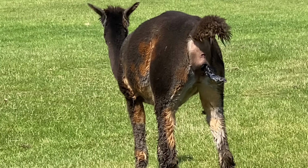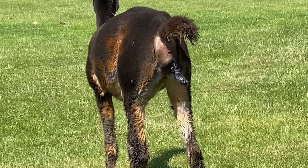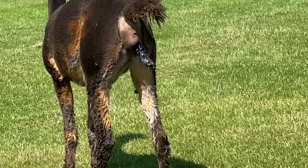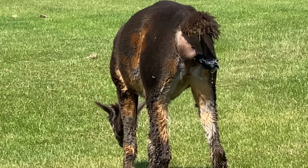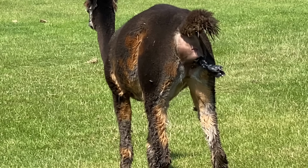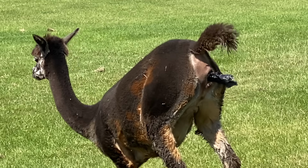This is the 22nd baby born on the farm this year. It's going to have a name beginning with X. That's really going to tax me. It's times like this when I'm really glad I'm not an alpaca mum.